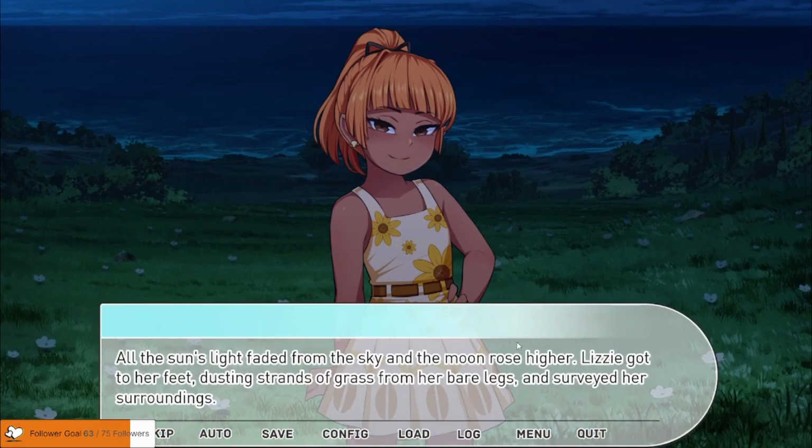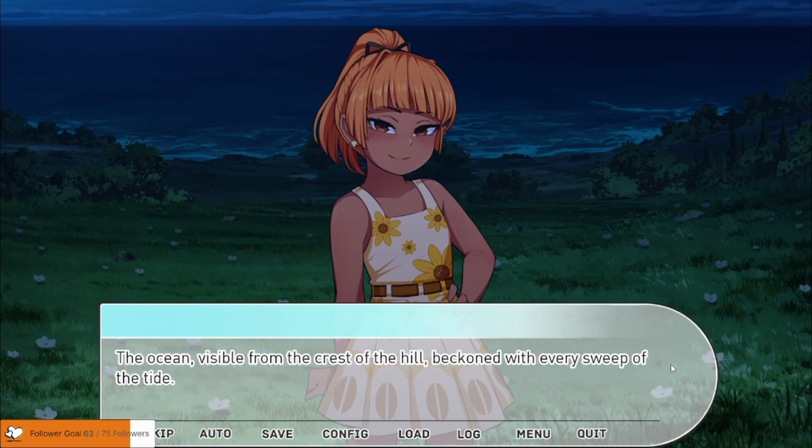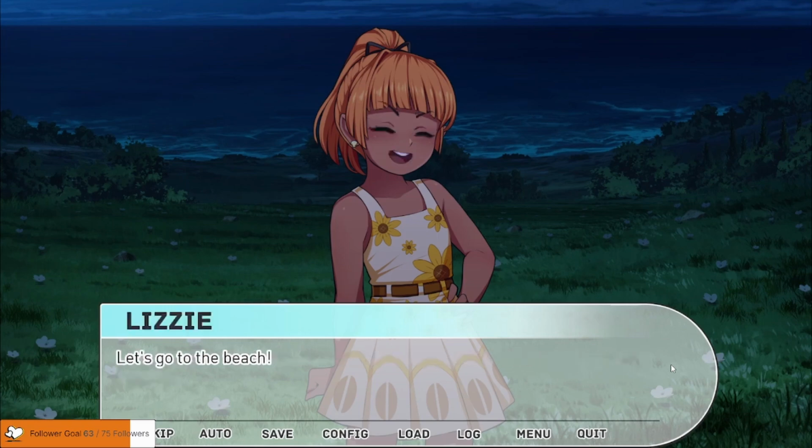All the sun's light faded from the sky, and the moon rose higher. Lizzie got to her feet, dusting strands of grass from her bare legs, and surveyed her surroundings. The ocean, visible from the crest of the hill, beckoned with every sweep of the tide. "Let's go to the beach!" Let's go to the beach, what are they gonna say?